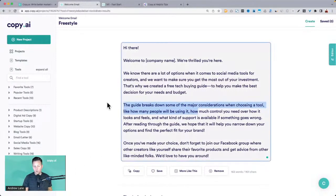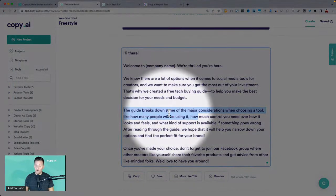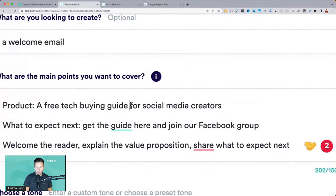But you can see here pretty quickly, you could actually use this copy not only for a welcome email, but for the landing page and for your marketing materials. So in one click, that first result, pretty interesting. It's actually describing the pain point, the problem. And what you did really well in this input was you told it who it's for. So right here, for social media creators, that's going to help the AI a lot.